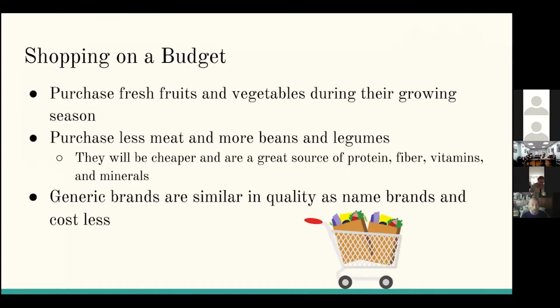Purchase fresh fruits and vegetables during their growing season. Buying produce in season is fresher, they'll taste better as well, and they'll also be cheaper. Purchase less meat and more beans and legumes. These will be cheaper and are a great source of protein, fiber, vitamins, and minerals.